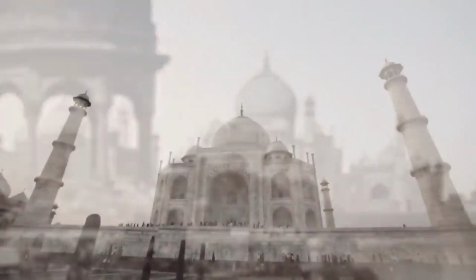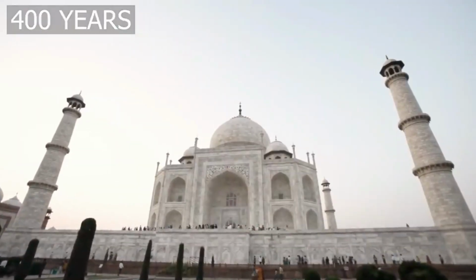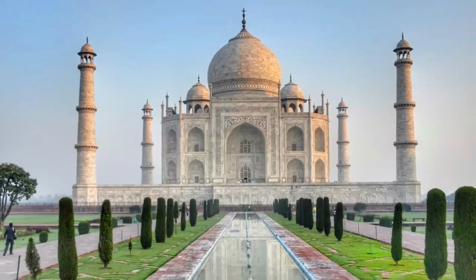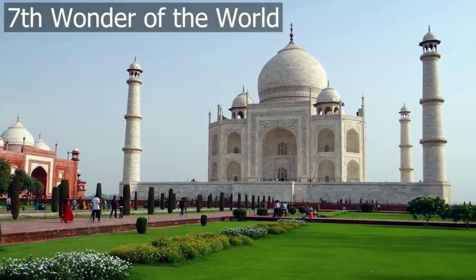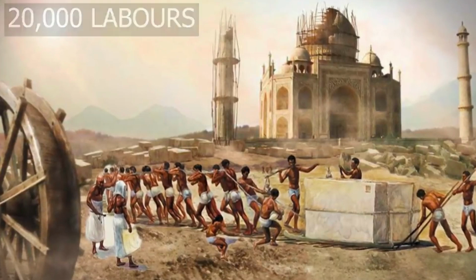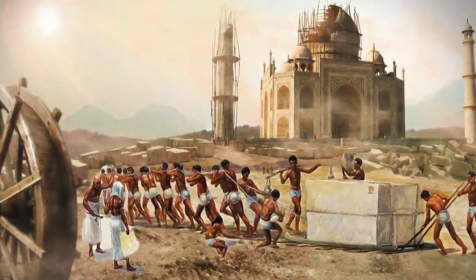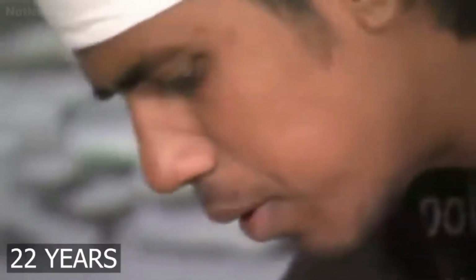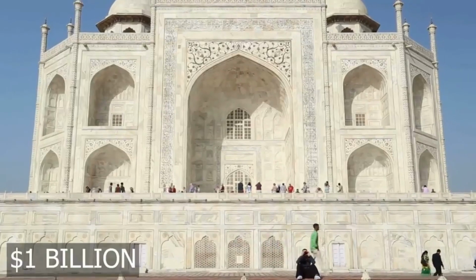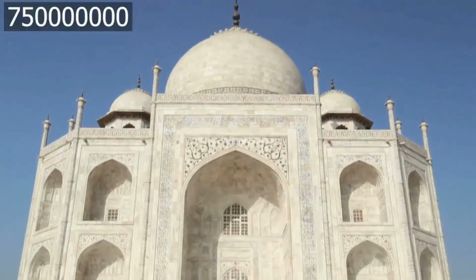Viewers, this 400-year-old building used to be the biggest and most magnificent building of its time. Now it is considered the seventh wonder of the world. To build this magnificent structure, 20,000 laborers put in their blood and sweat, that too, for straight 22 years. If we imagine its valuation at present, this marble-clad tomb is worth $1 billion or more than 7.5 crore.